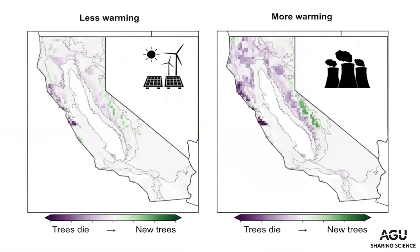Bringing this all together, I learned that the places where we might be adding more trees today will probably not be safe for trees in the coming years. Instead, we should be trying to save the trees that are already there and be adding trees only in some places, like high up, where it's going to stay cool enough for them to live.